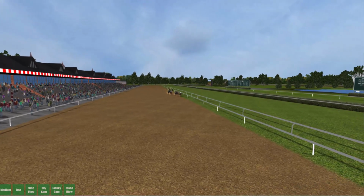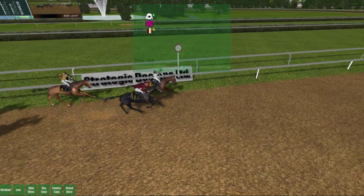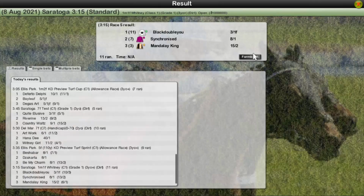Mandalay King had a good run. Couldn't quite hold it. They seem to be trying to make a move towards the end, but solid in third place. A good run for them. Synchronized with a nice finish, but not enough.